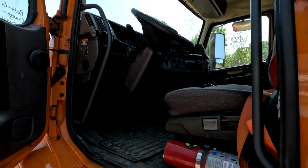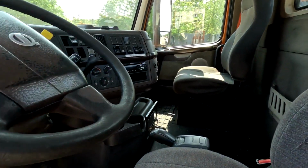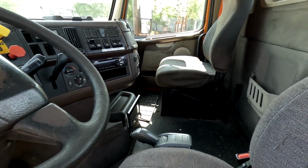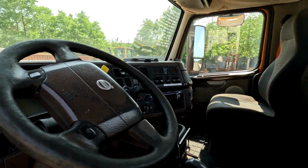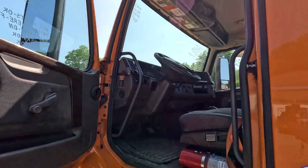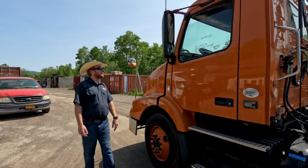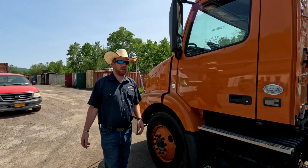Coming on in, we got a nice air ride seat for you. Shifter is right there attached to the driver's seat. Radio, all those nice doodads and gizmos on the inside for you. Again, 2015 Volvo tandem axle day cab tractor from Arthur Trovey and Sons.